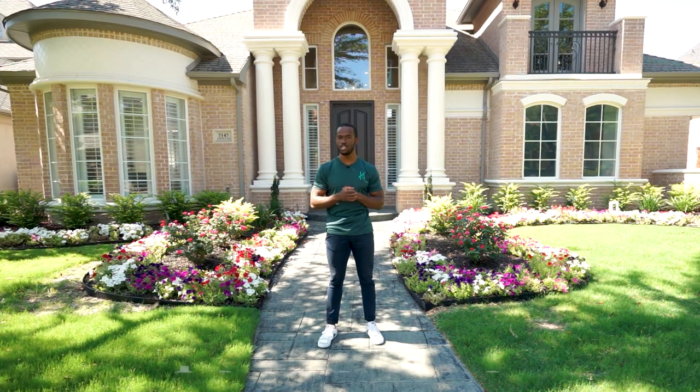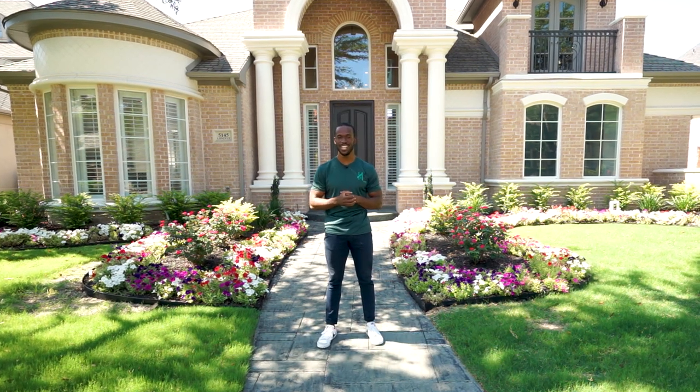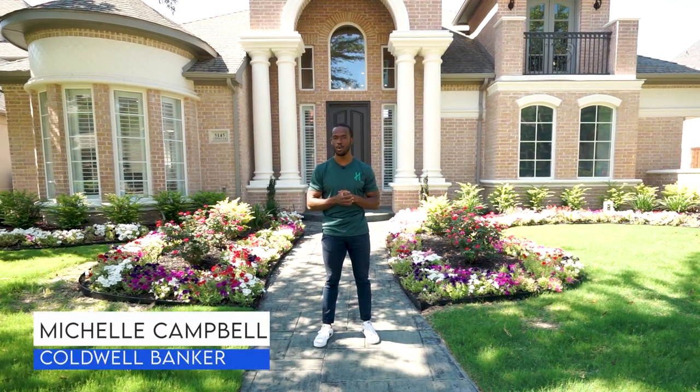List price of this property is $2,150,000.